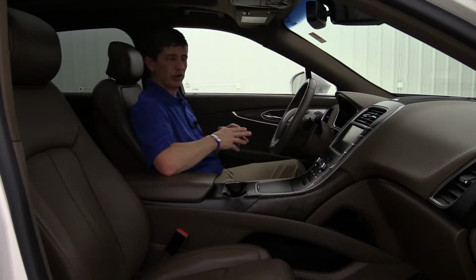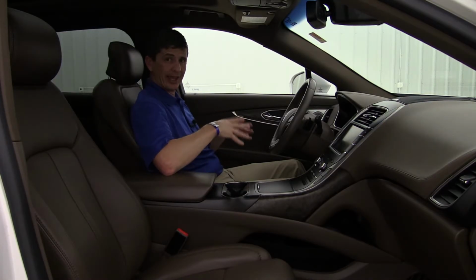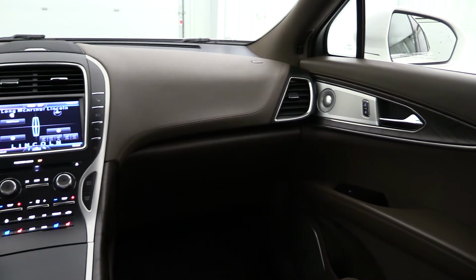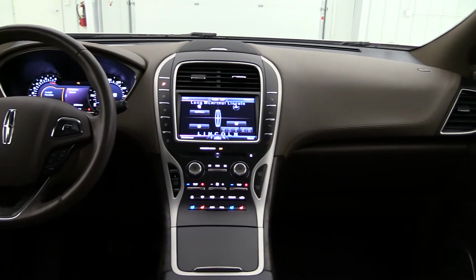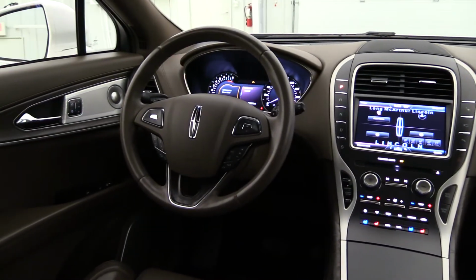Now, moving to the interior, one of the things I like about a Reserve is that on that package, you're able to get the Hazelnut Interior, which is this dark brown interior that I really like. I have this color on my MKT. Just a great look to the vehicle. I think it complements the black interior, the carpet, and the upper part of the dash real nicely here.